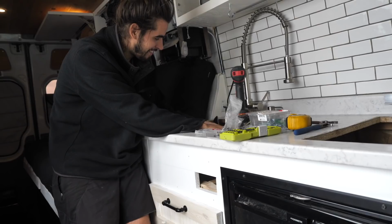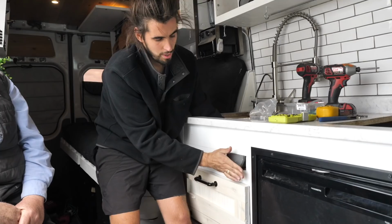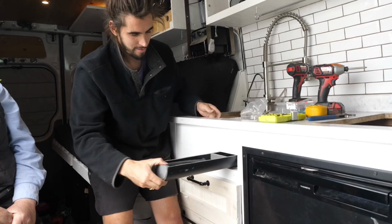What are you putting in there? Secret drawer? I gotta finish it up first. Okay, so that's gonna have a face on. It's gonna look pretty. Yeah. Nice. Wait, and that's gonna have an anti-slip. It's gonna be like that.